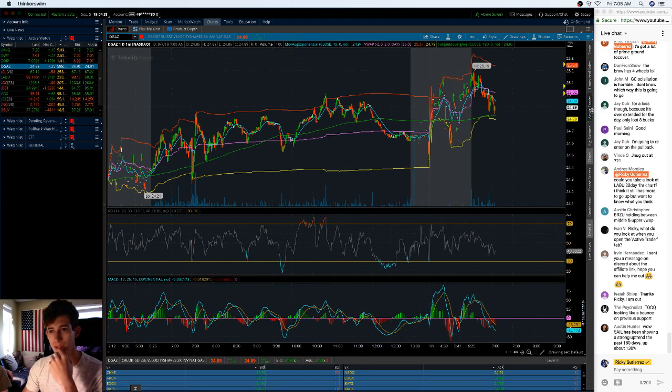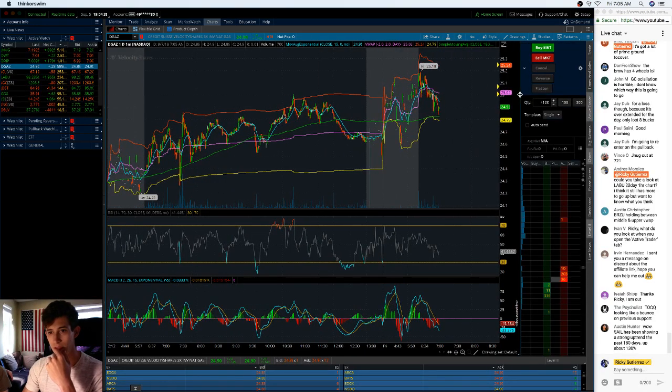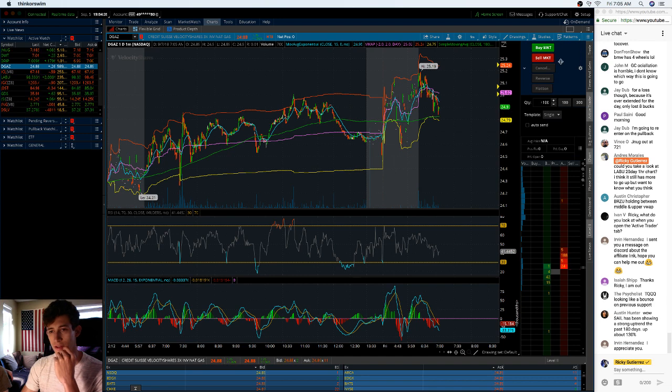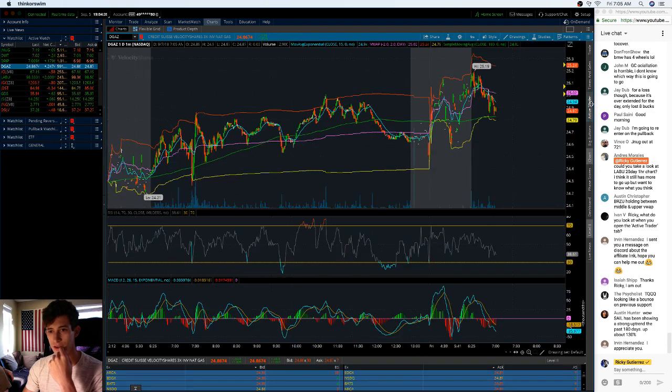So if I open up the active trader tab, what do you mean of what I look at? I don't really use any of the. I could buy at market and sell at market if I were to use this, but I use my hotkeys instead. I find it to be a little bit more efficient.